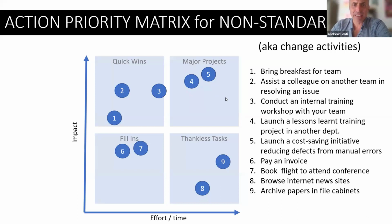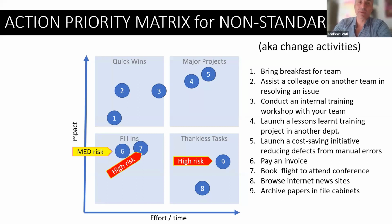I would like to highlight that sometimes these low-level tasks, the fill-ins as well as the thankless tasks, pose high risk if they don't get done correctly. So now you're going to say, okay, we're not going to do a PDCA project as we do these things, but a second level of control should probably be put in place. So basically, maybe we're not going to be planning too much. We know it needs to get done. It's already in the do phase, but we're going to add a special check to make sure it was done correctly.